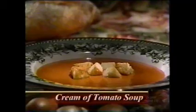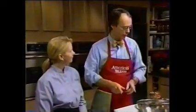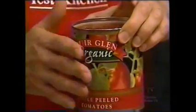Now we're going to make a really good cream of tomato soup, not a Campbell soup. And the most interesting thing about this recipe is this. We are not starting with fresh tomatoes. You might ask why, and we found that actually canned tomatoes have a more concentrated flavor. You're more likely to be making this soup in the fall and winter anyway. Late fall and into winter, the best bet is canned tomatoes.